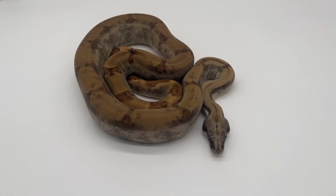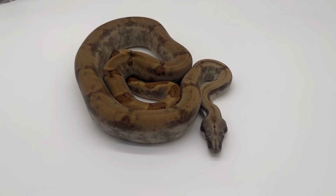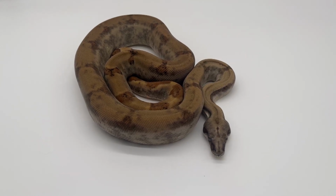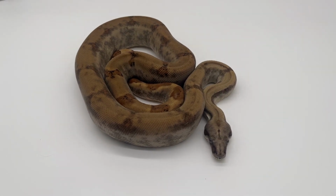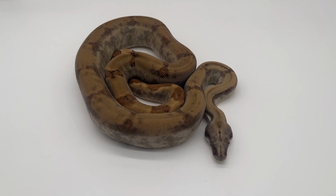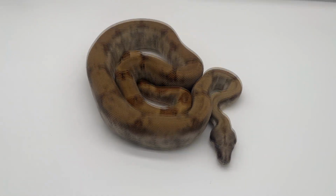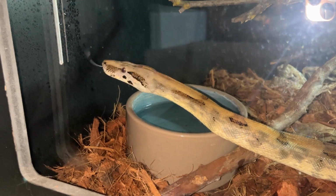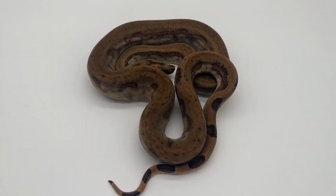My plan for Percy is to hopefully pair Percy with Medusa this upcoming boa season. This will be my first year attempting to breed the Pearl Island Boas, so if nothing happened, I wouldn't be too surprised. But it wouldn't hurt to try. If I do have any success with the pairing, I will update the channel, so stay tuned on that. But on to the next snake.